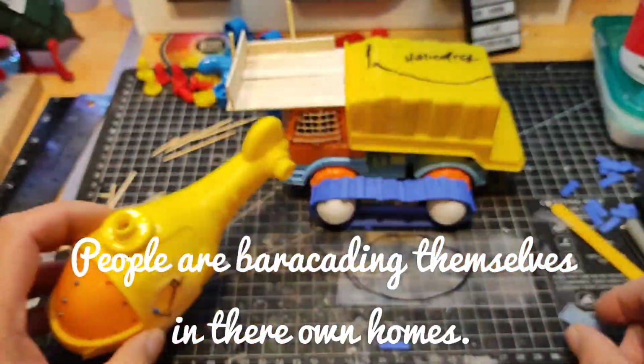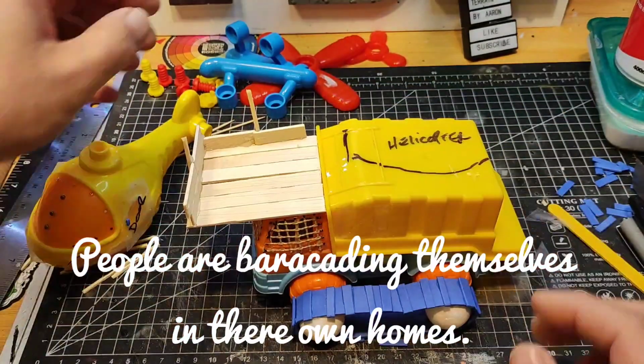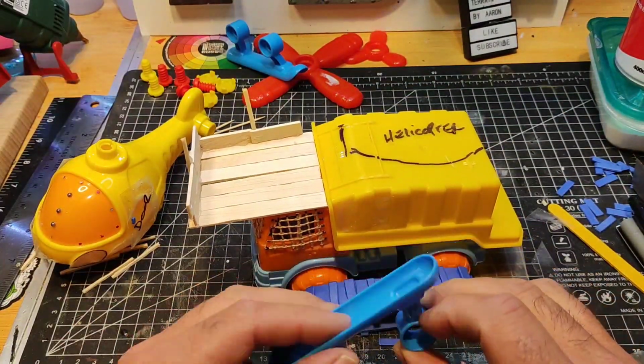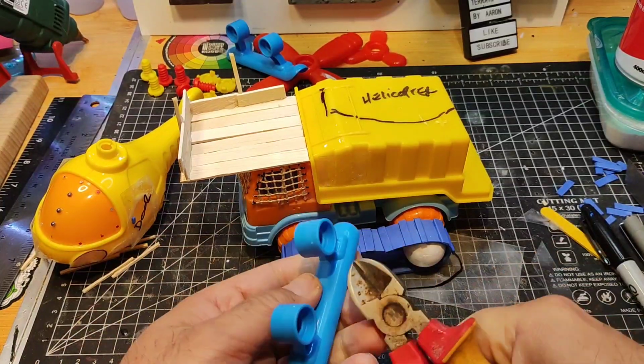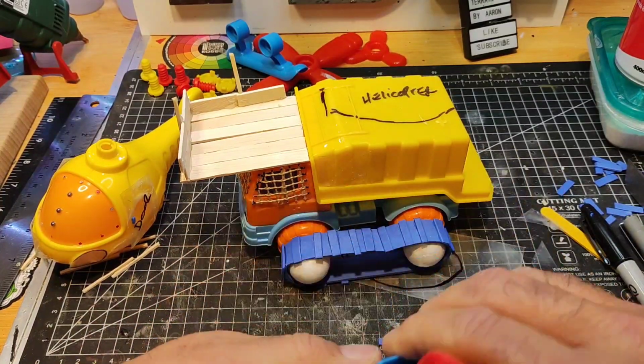Lolly sticks, or for my American viewers, popsicle sticks, were used for decking. I textured them within an inch of their life using the blade of my X-Acto.